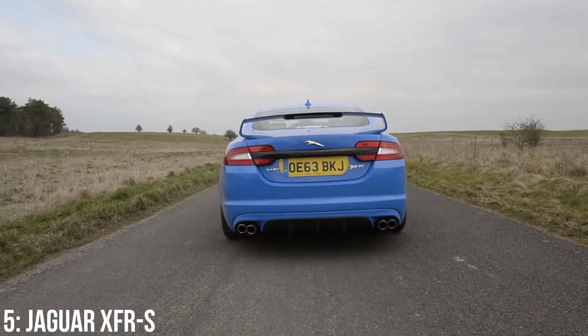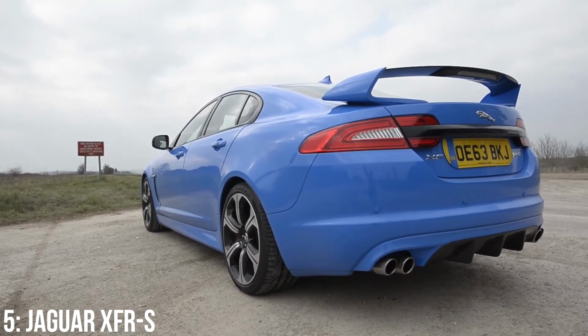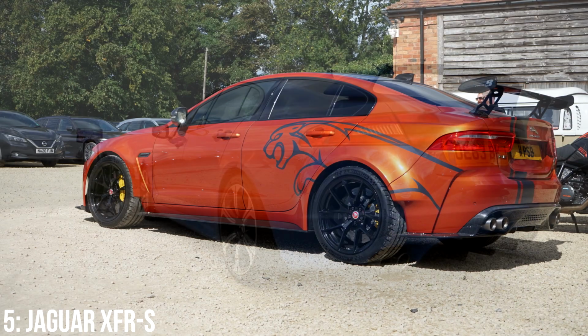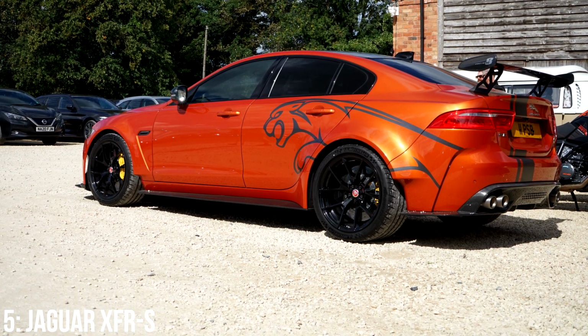The sound is pretty exceptional too, throaty and loud with the customary Jaguar pops and bangs you might expect. This is basically a predecessor to the Project 8, which took over as Jaguar's fastest and rarest saloon, although obviously not quite on the same level.